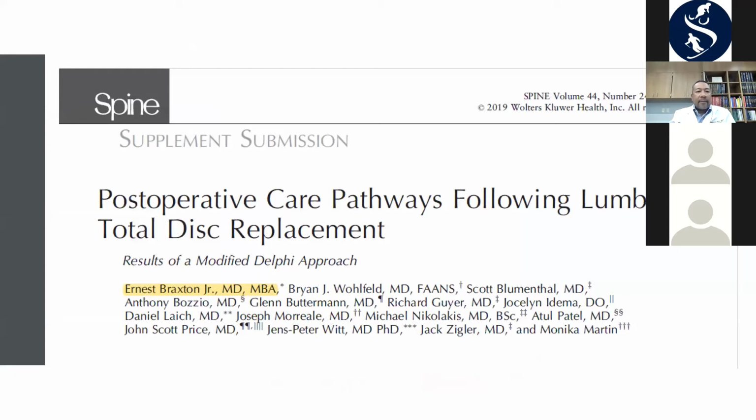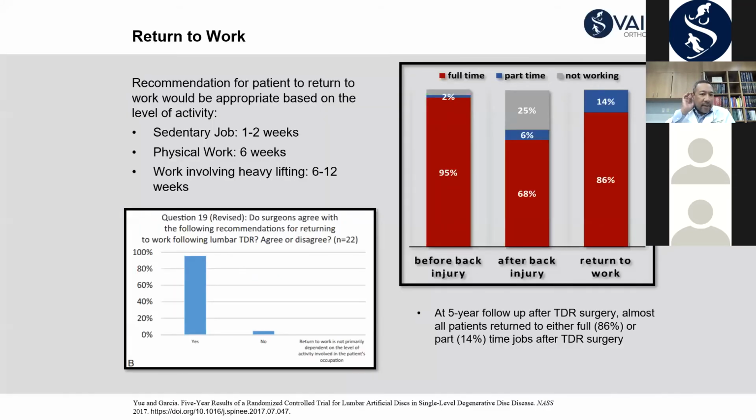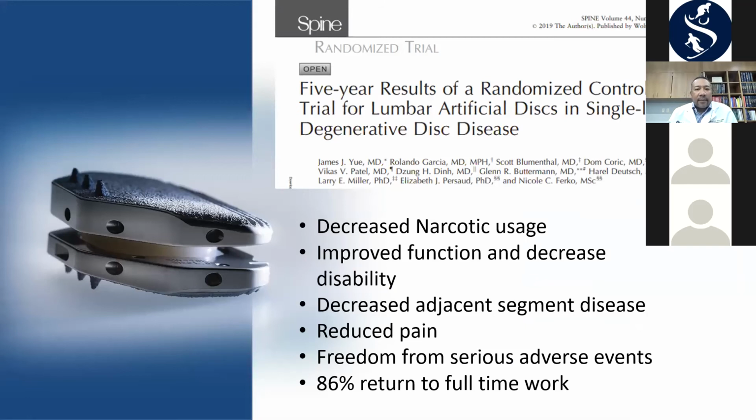Talking about postoperative care pathways, this is a paper I wrote in 2019 showing early return to work and decreased use of narcotics. It depends on your job. For a sedentary job, most of our patients can return in 1 to 2 weeks. For more physical work, 6 weeks, and work involving heavy lifting, 6 to 12 weeks. The 7-year paper was recently published, but this is the 5-year paper. I'm an author on the 7-year paper, but it shows decreased narcotic usage, improved function, and decreased disability, with 86% of patients returning to full work.